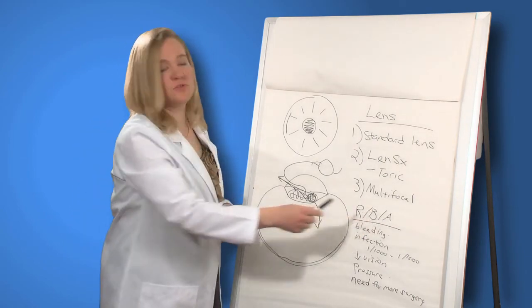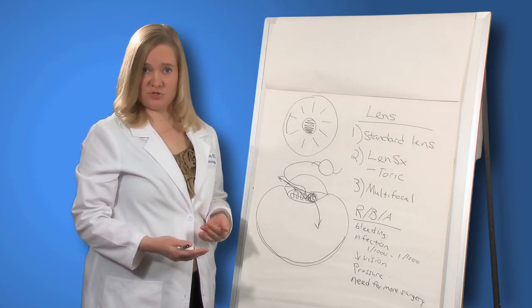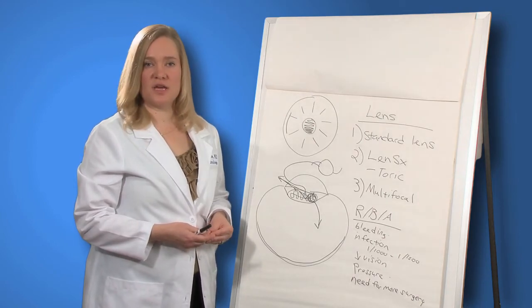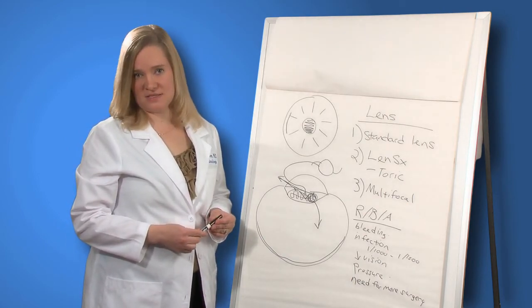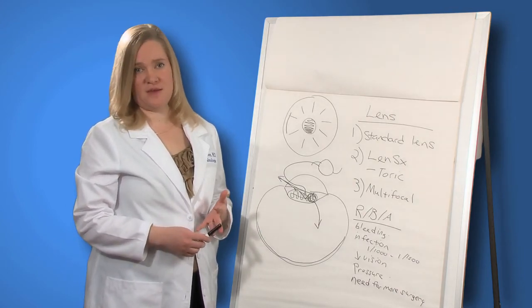The alternatives to doing cataract surgery are to continue with glasses, maybe update the glasses prescription to help you see better, and then revisit possibly doing cataract surgery at another time in the future. Cataract surgery is elective surgery, so it does not need to be done on an emergent basis. It can be done when it works out well for you, your health, and for your family.